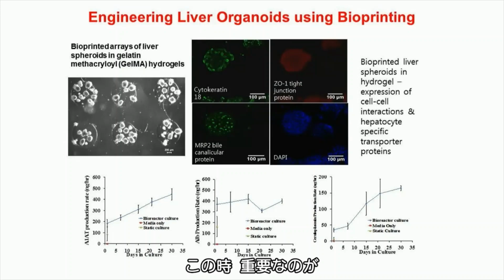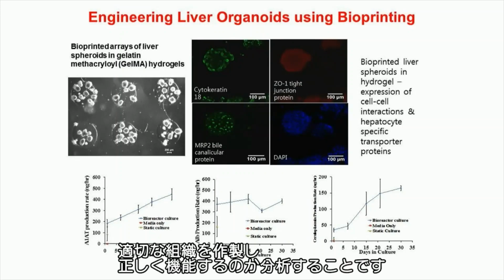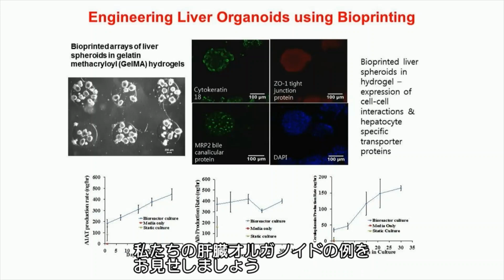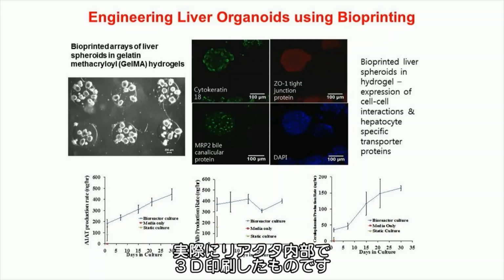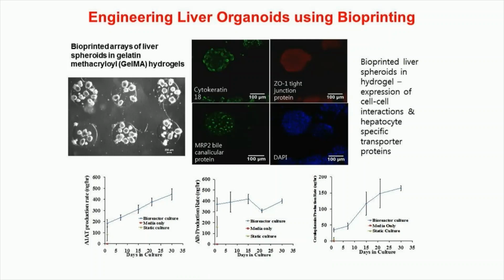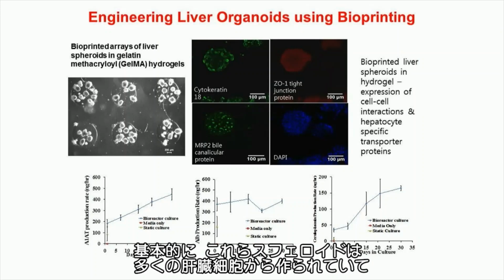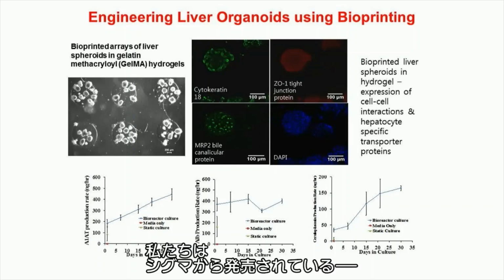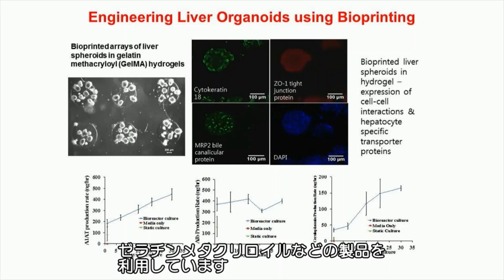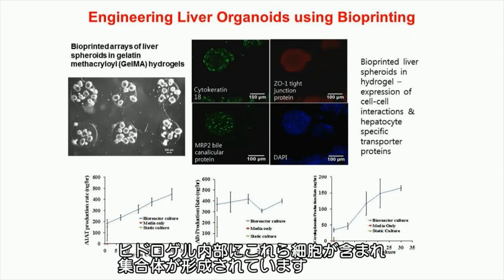Now, when you want to make these, it's important to make the right tissue and analyze how well it functions. So this is an example of some of our liver organoids. What you can see on the left-hand side image here is that we can take these liver organoids and 3D print them inside these reactors. So here you can see these spheroids are made from many liver cells, and we can 3D print them inside. And we use some of the products that are now sold by Sigma, like gelatin methacryloyl, to house these cells and put these aggregates inside them.